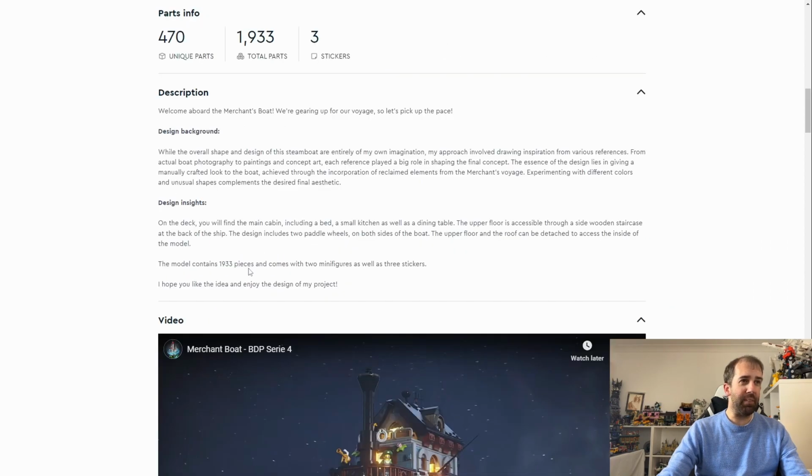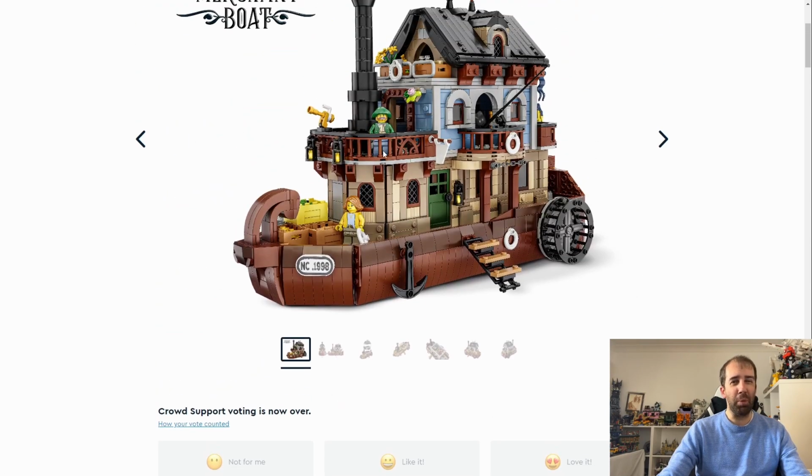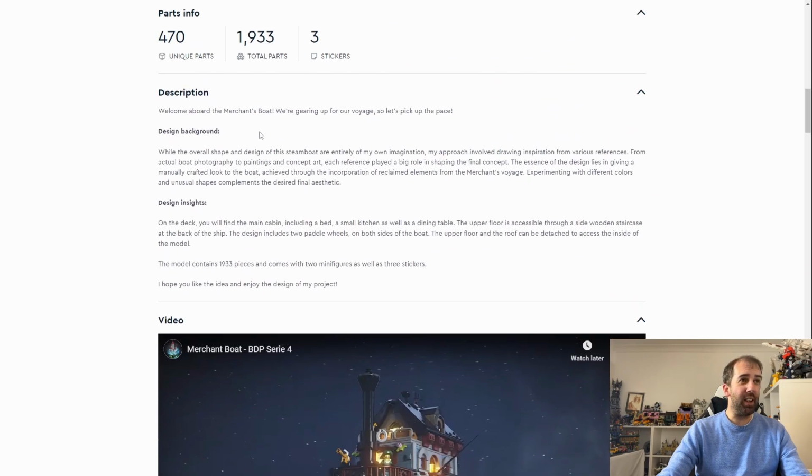So it says there we have 2 minifigures as well as 3 stickers. So not many stickers, just 3, rather odd, and only 2 minifigures. Would have been nice maybe for another couple of minifigures perhaps, but that's fine. It looks fine as it is. So you've got the Merchant Boat gearing up for voyage.